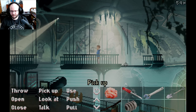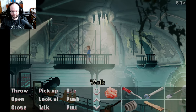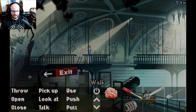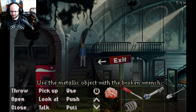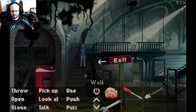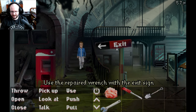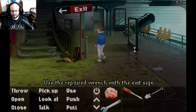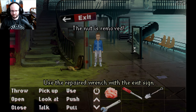Okay, pick up our board. Alright, now we can go take off the sign. Oh, so first we gotta combine. Use this with this. Now we have a working wrench. Alright, so we gotta use this on that. The nut is removed.